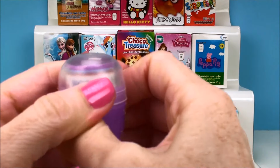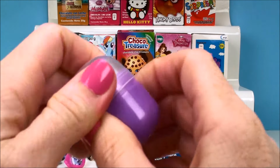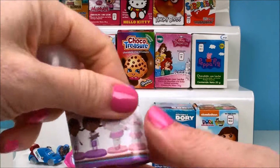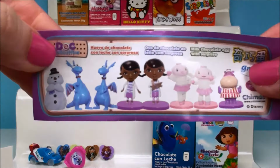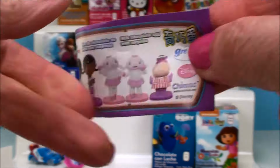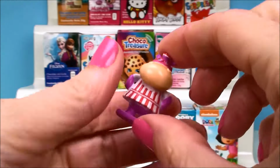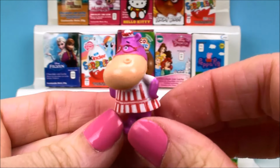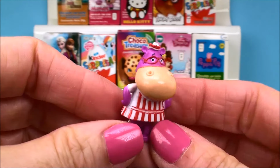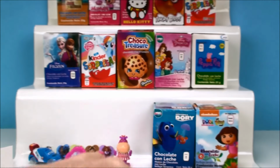Oh, but look, oh my gosh, how crazy is this? I think it's still a Doc McStuffins toy. Oh, how funny is that? Look, it is still a Doc McStuffins toy. That's really funny. Somebody messed up that egg. So here's all the different ones you can collect, and it looks like we got Haley. And here's Haley. That is so funny. I can't believe the wrapper was the wrong wrapper. But we still got a Doc McStuffins toy, so it worked out just fine.